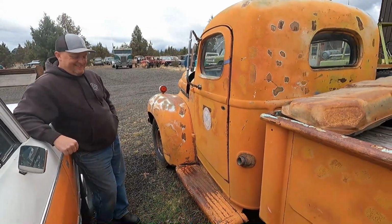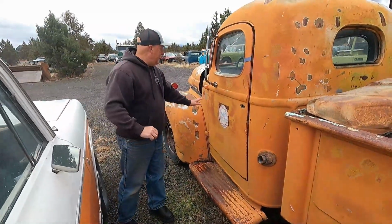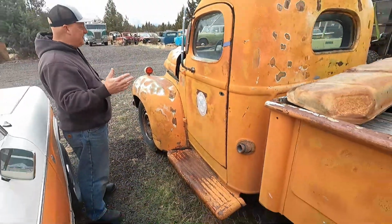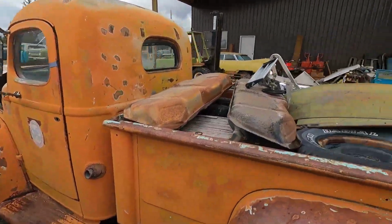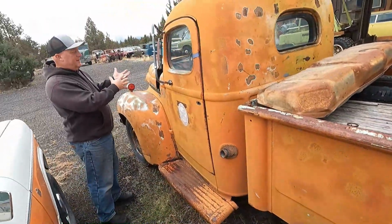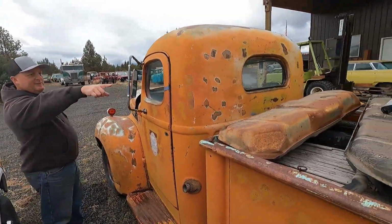Yeah. No, this would be cool. And I would keep everything, all this stuff. This for sure has to stay. And the fender that's on, so this truck originally, most of these were green trucks. So that fender is a green fender. It wasn't on the truck originally, obviously. The original fender that was painted this color is gone. But that's what color it was.